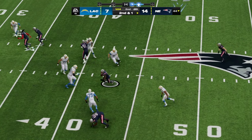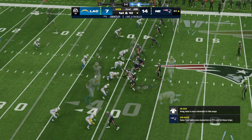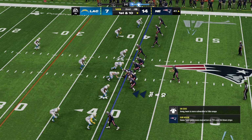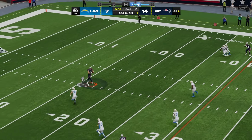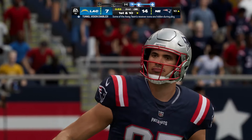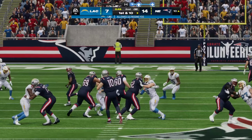Oh, and his early struggles continue. Here's another one intercepted. Picked off by Juwan Bentley. And they'll start with great field position at the 41-yard line. Open man here, the tight end Henry. And he's taken down, but not before reaching the 10-yard line. That one goes for 30 yards.